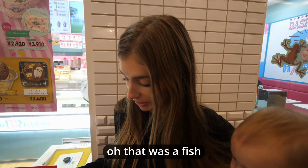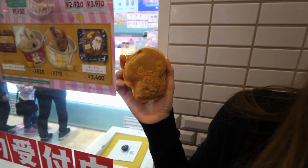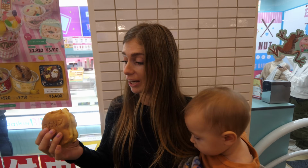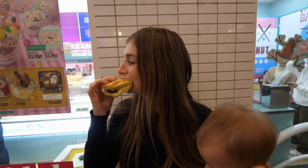We got, oh, that one's a fish, and then this one is some little cute thing. Oh my gosh, I already love this so much. Willa has a blueberry cream one, and I have, I think, some chocolate. Oh my gosh, you're gonna love it, Tanner. It's kind of like a chocolate pudding. And I say that with sarcasm because Tanner doesn't love pudding.